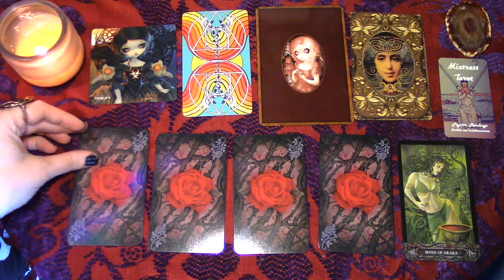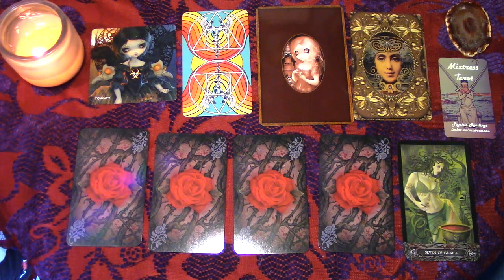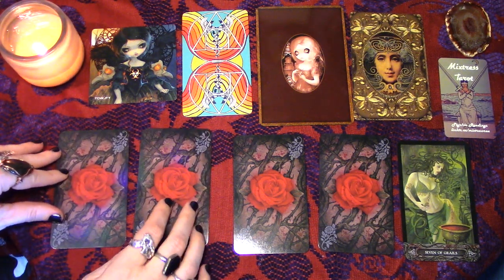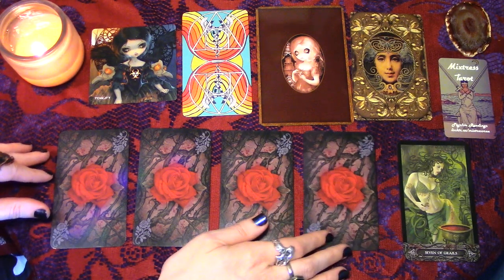Okay, this one too. I think we're going to stop there and we'll see if we need another card, but I think right now we're not going to need another card.